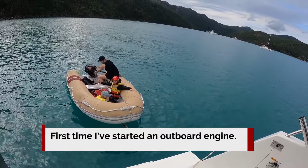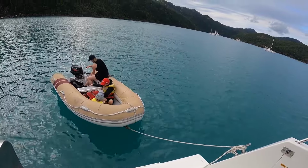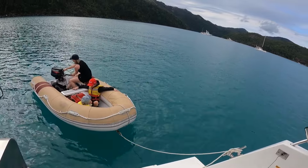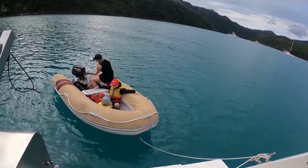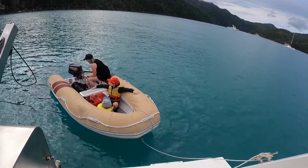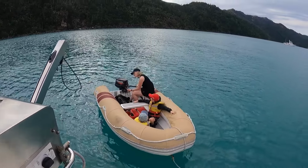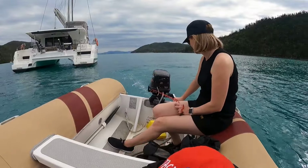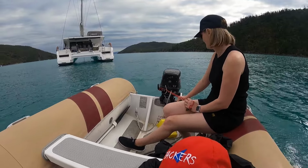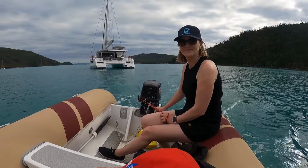Give it a bit more rev on the handle. All right, try the choke then. That's the one. Oh, mum's a rev head. I think we're tilting a bit. Yeah, that's all right. Should I swap sides?